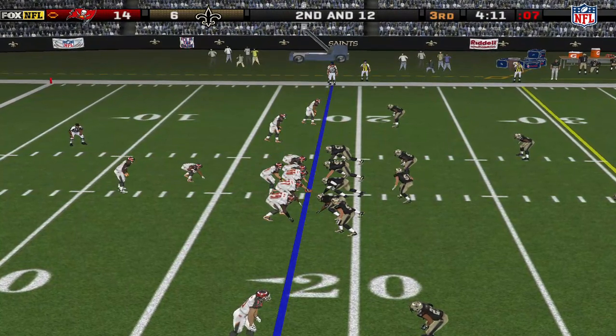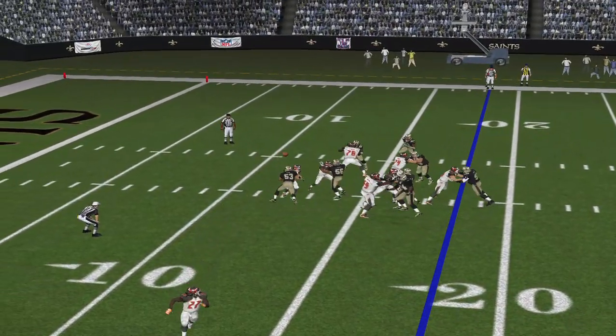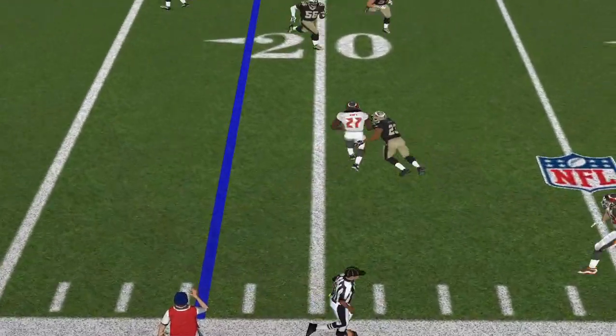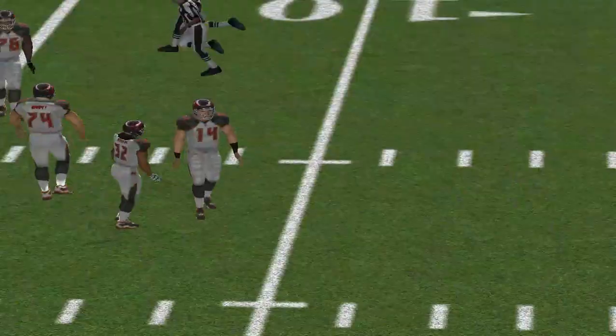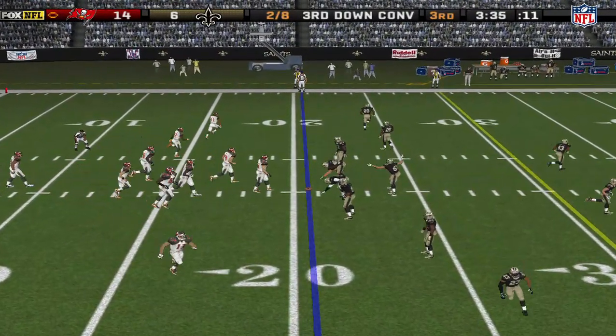Here we go, baby. We like to practice rules. Let's do our thing. Let's do our thing. Pressure coming. Gets the pass off. Swings it out to the right. Number 23 is there for the tackle at the 21-yard line. 3rd and 10. Coming up.